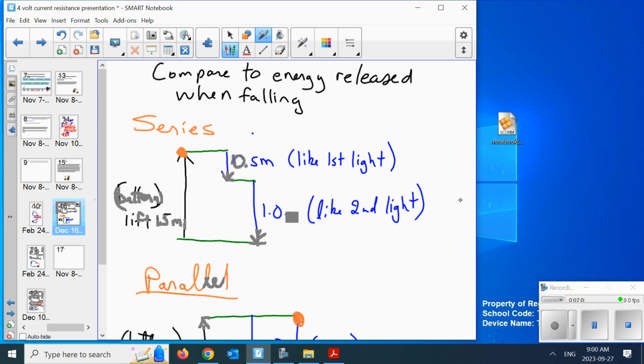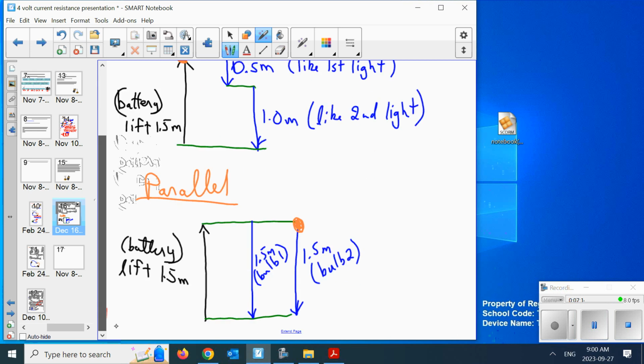You've noticed that the voltage is what makes the light brighter. Now a parallel circuit, what we just looked at yesterday. It was like you lift yourself up the play structure. You've got two choices at that height. You either fall 1.5 meters down that slide or this slide. You can't do both. So you get equal energy falling down this slide, equal voltage. You've got two light bulbs, and that's the best way to wire it. Okay, you didn't have to copy that down, but I just wanted to reiterate.